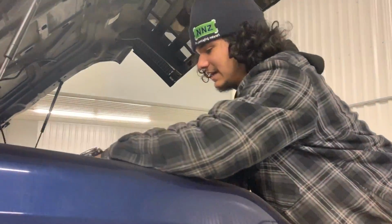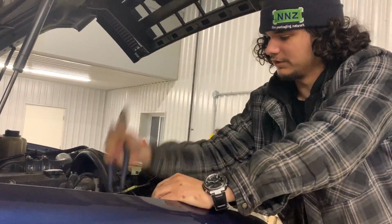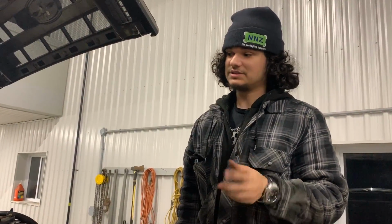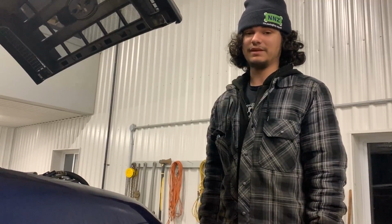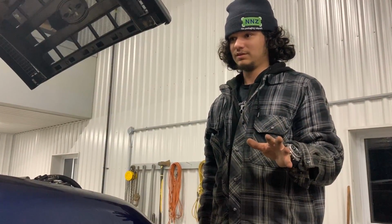So hopefully this is the last time we gotta put these terminals on. But we're gonna do it just as a test for now. I wanna try to start this truck at least 5 or 6 times before we put that wheel well and the wheel back on. Yeah, and then if that's all good, that'll be the end of this video. This video only took about 3 to 4 weeks.